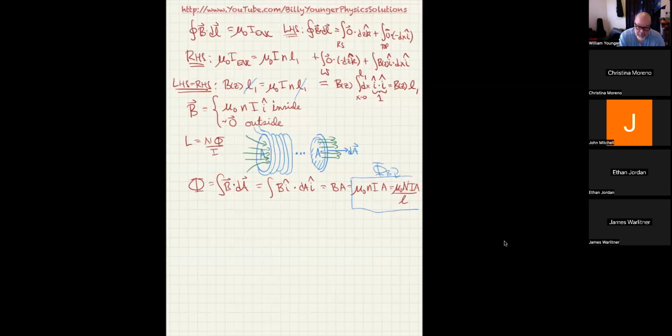Is small n the charge density? Yes. Well, not the charge density, but it's the coil density. So it's the number of turns of that solenoid per unit length. Okay. So if you had like 100 turns and the thing was 2 inches, it'd be basically 0.02 turns per inch. If we wanted to use such god-awful units as inches, that is.